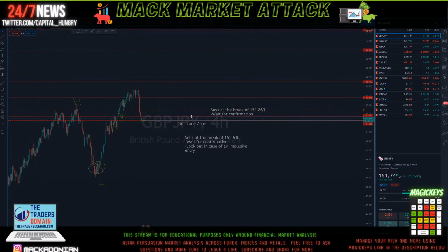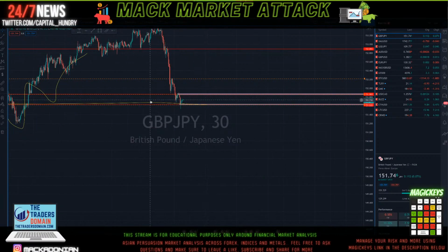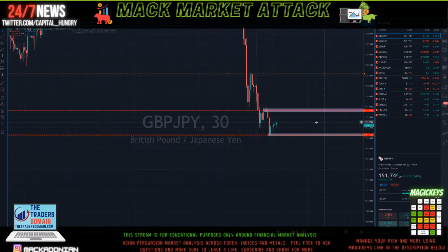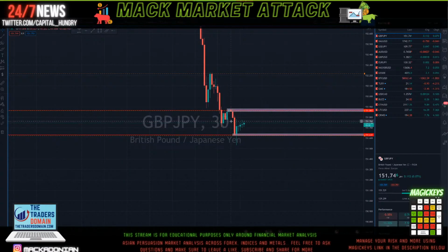So going back to the 30-minute, guys, that makes perfect sense just to wait between this area here for a break and retest if you wanna be better, you know. A break above this area, then a retest, a continuation up, or a break below this area and a retest to continue down. Oh, and gold, of course, we're gonna do that now.